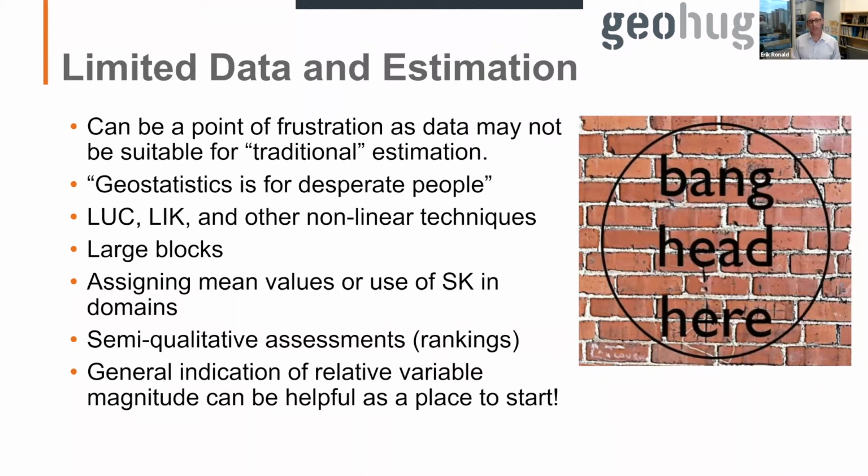The other bit with estimation is sometimes you have to throw your hands up and realize that it has to be a semi-qualitative assessment, meaning you can't necessarily use the data, but what you do is provide subjective information. So in this case it would be providing hardness on a scale of 1 to 5. Simple as that. You won't be able to do a detailed hardness because hardness has 5 other variables that feed into it. But what you can tell the mining engineers and the mill operators is that this block or this area is a hardness of 1, and that's less hard than the stuff over here, which is at 4, right? And even that information can certainly help. So, getting that general indication of a relative variable magnitude, it can be a helpful place. It's a good place to start.